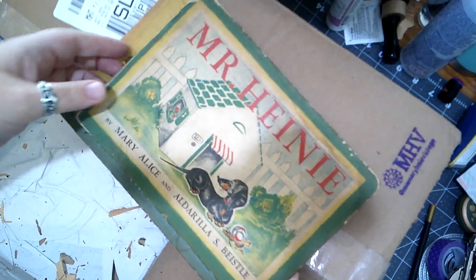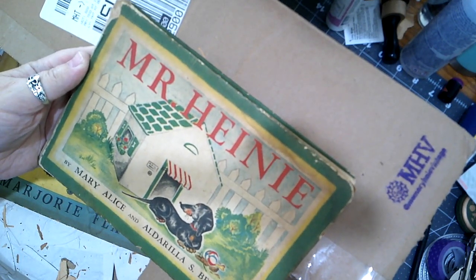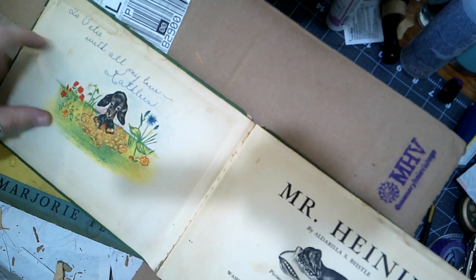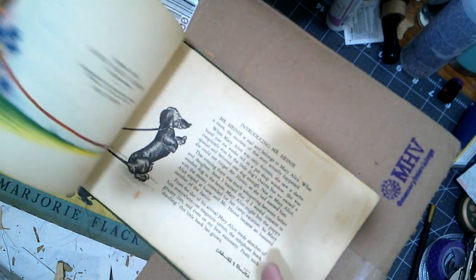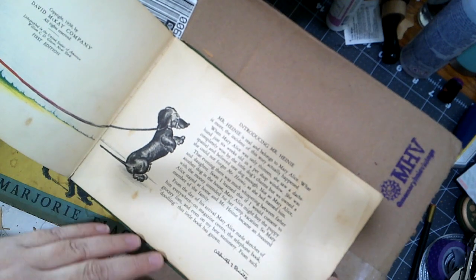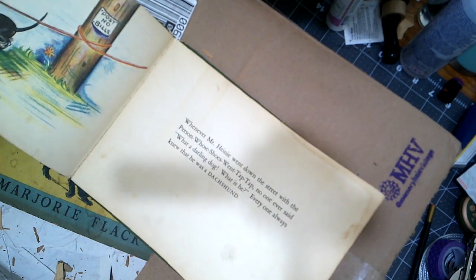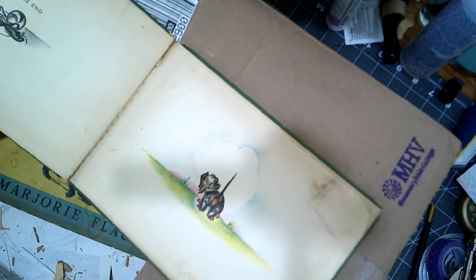All right. 2 more items, both little books. Mr. Heine by Mary Alice and Aldaria S. Beisel. Oh, there's an inscription here to Petey with all my love, Kathleen. Aw. Where is the copyright date? 1938. Oh my goodness. So this is a story about a dog who belongs to Mary Alice. Is he called Mr. Heine? He's a wiener dog. What a cutie.